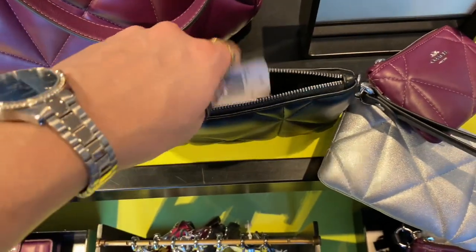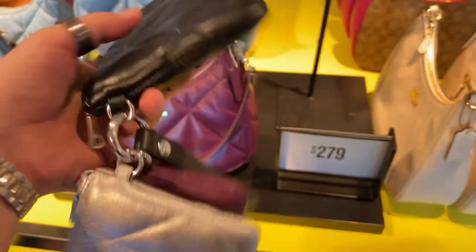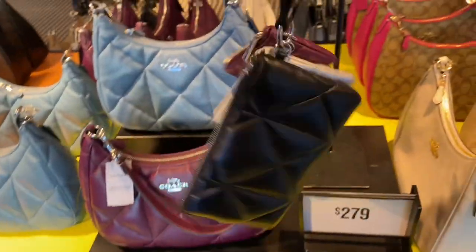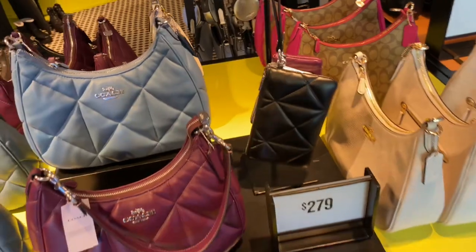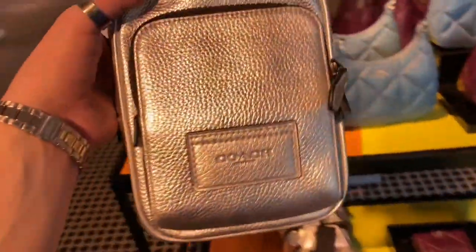$390 though for a comparable value. Even with 75% off, that's still going to be over $100, I think. So, oof. I don't know, girl. I don't know if I could afford that right now, but it's beautiful. And I would love to add that to my collection. I feel like I would actually use the small silver and the small deep berry.